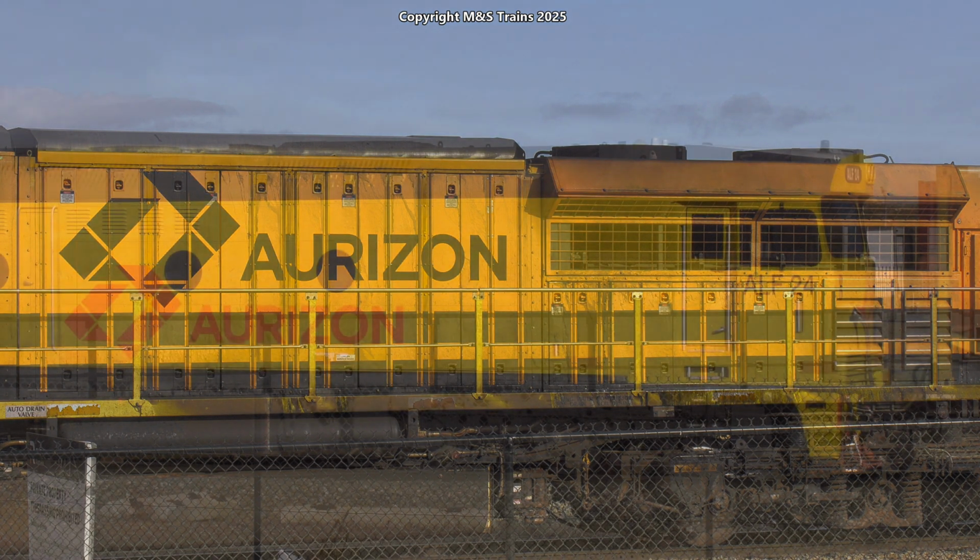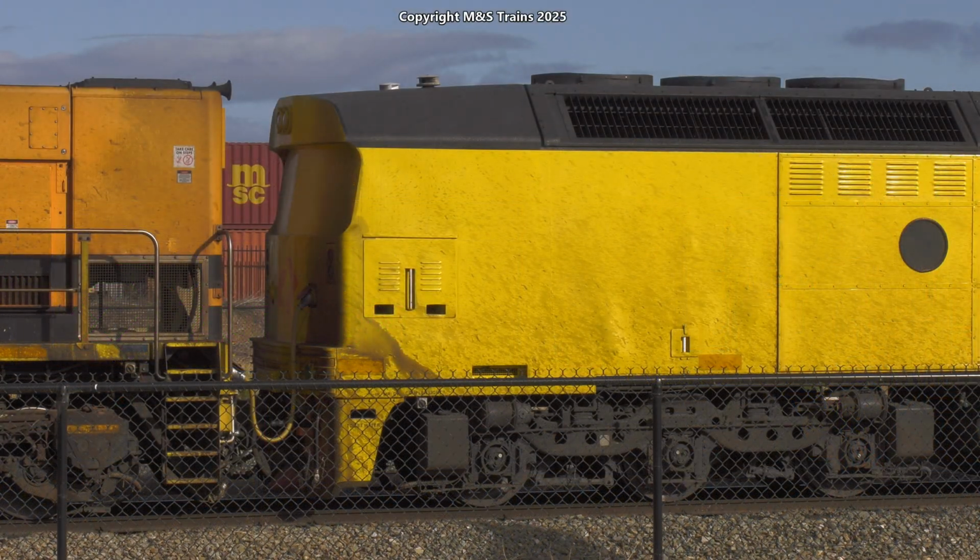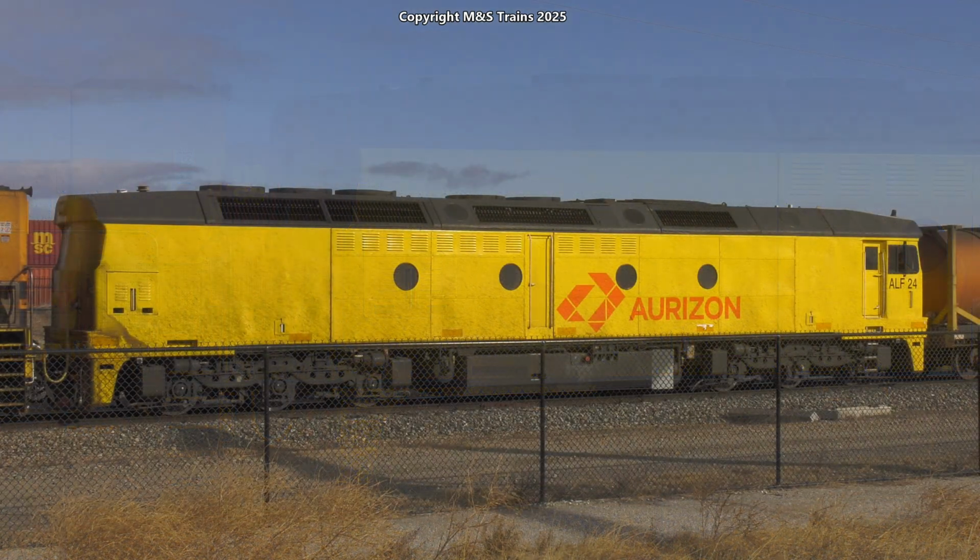ALF24, the second unit, was remanufactured in the early 90s, which included an engine change and removal of the number 2 end cab. The locomotive is one of 3 ALFs in the yellow Aurizon livery.